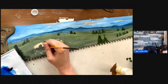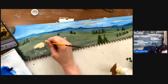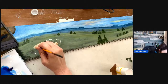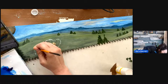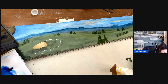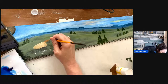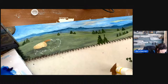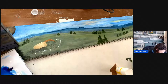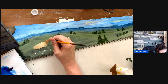Okay, so I'm starting to paint the inside of him. This is yellow ochre. But yeah, we are told that what we have in Montana are bison. So let me know if you find out anything different. All right, we're going to make his hair. I'm using burnt umber and yellow ochre mixed together. And a little bit more.